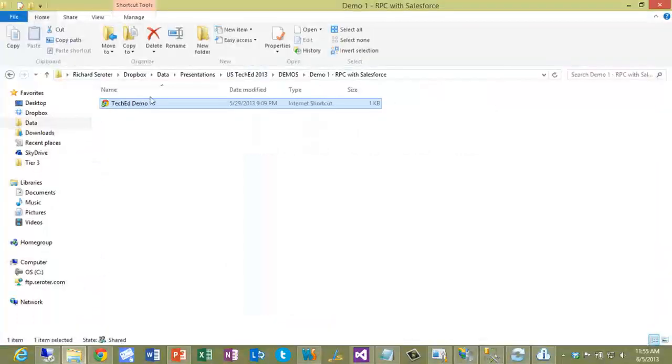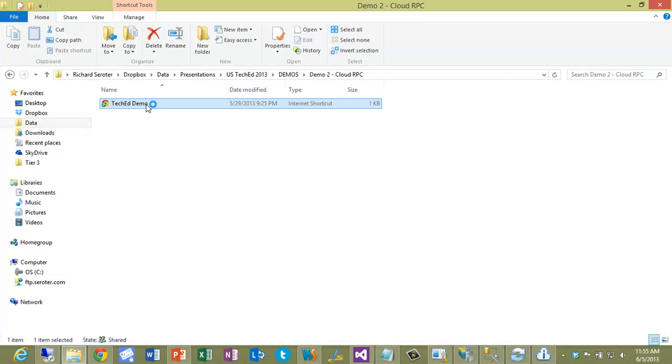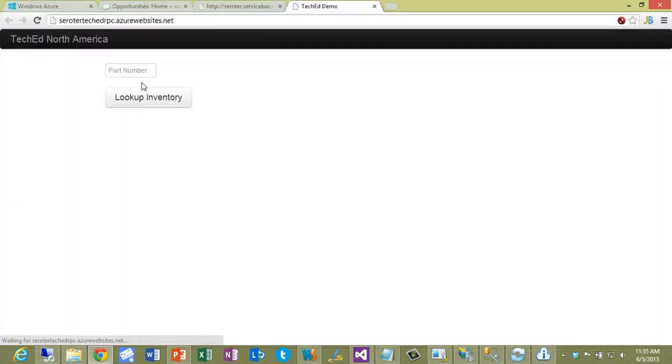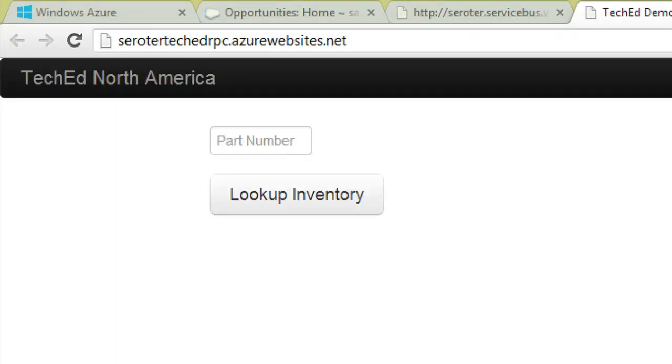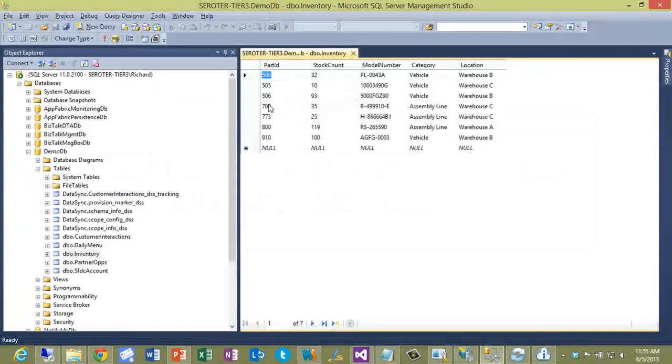I've deployed it to Windows Azure so that it's not testing locally. And if you'll notice, this is a URL up on azurewebsites.net. This is using Windows Azure Websites. So this is sitting there on the public cloud, natively, no connection to whatever's on my machine. So let's go pick one of those part numbers, say 700.